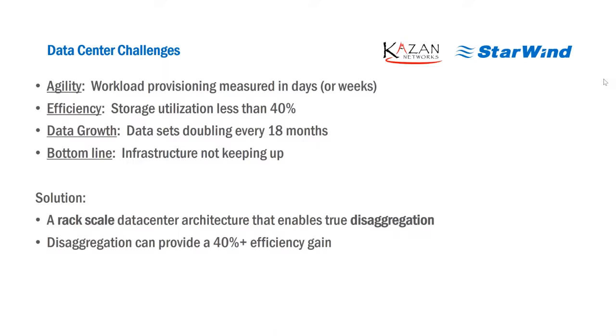Secondly, let's talk about efficiency, and this is a big one. Typical storage utilization rates today range all over the place. We've talked to folks who see utilization as low as 5% to maybe as high as about 60%, but rarely above that. The seemingly agreed upon average tends to be around 40%, and that's pretty low, considering that it means roughly 60% of these expensive SSDs just aren't being put to good use.